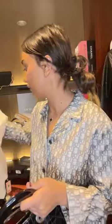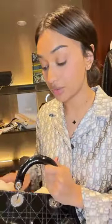Now, let me open it up and tell you what it comes with. It comes with a luxury premium dust bag. And then the inside is super nice and clean. It is lined with canvas. Now, this is in very good condition, guys.